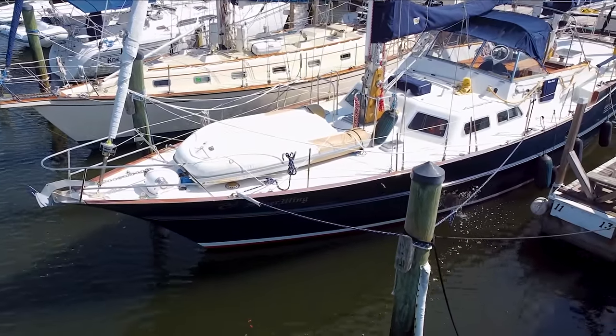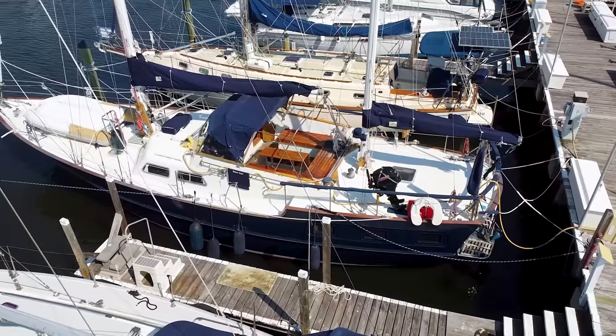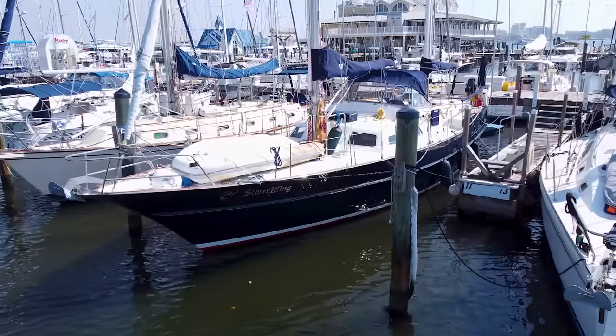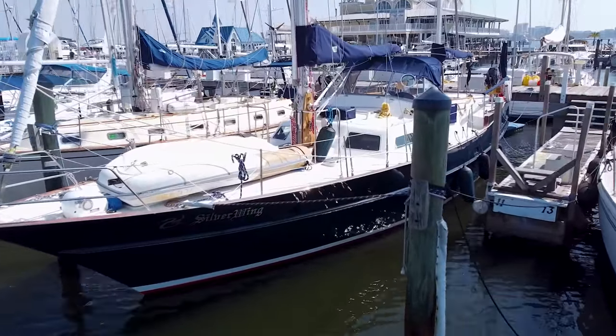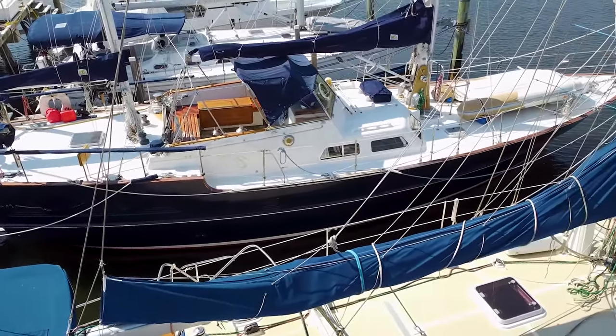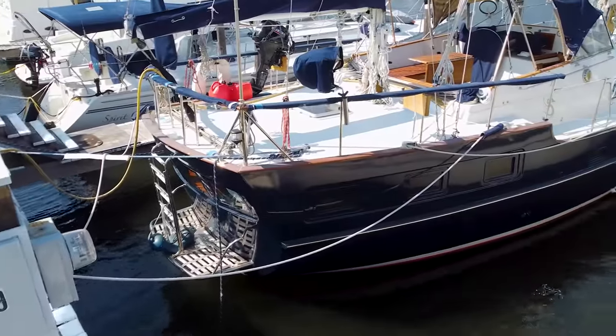Unfortunately, this particular vessel is now off the market, but I'll still link the usual information and asking price. I still hope you enjoyed the tour, and I do think that this is a solid liveaboard cruiser, as long as you're handy and not afraid to do a little bit of work, because cosmetically, she did need a bit of that on the interior.